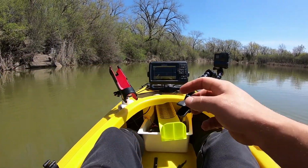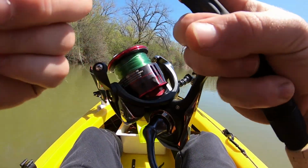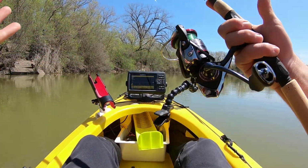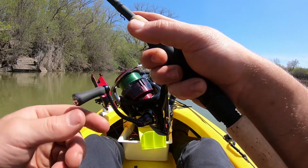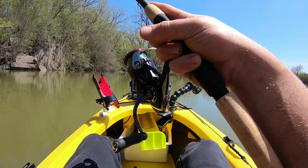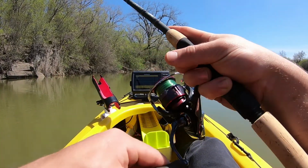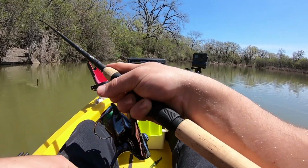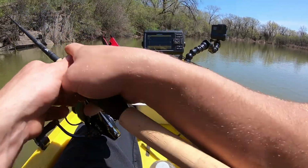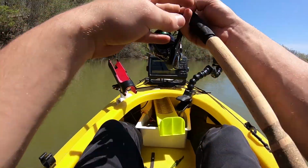Couple of fish tugging on the line, and got to catch a couple of the first fish that I've caught ever on this reel and rod. So that's always nice when you got a new combo and you catch your first couple fish, just to see how it does, how it handles them. You know, start figuring out how things cast.